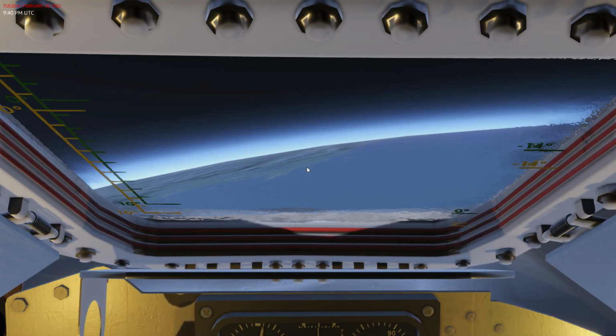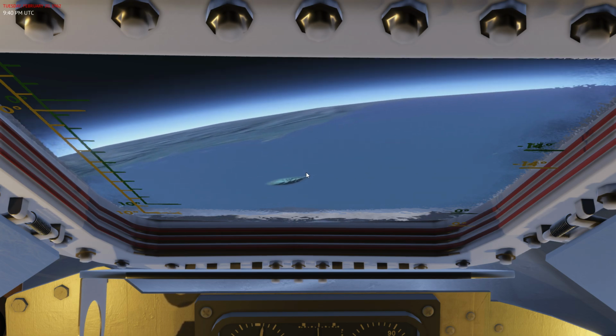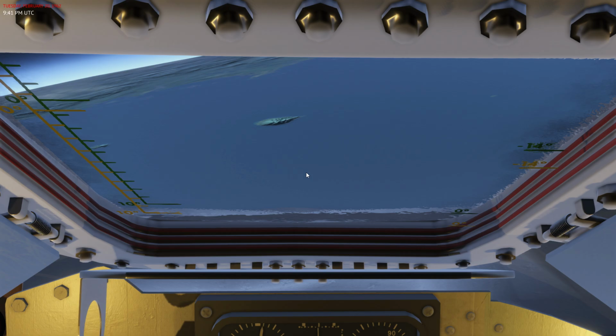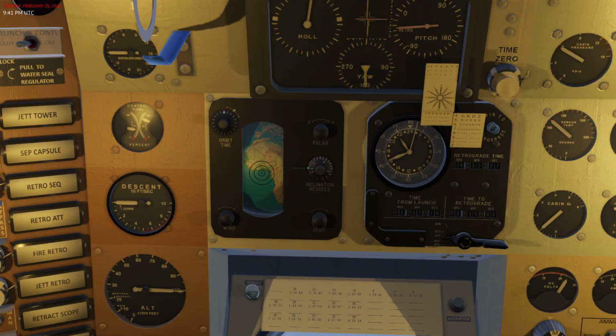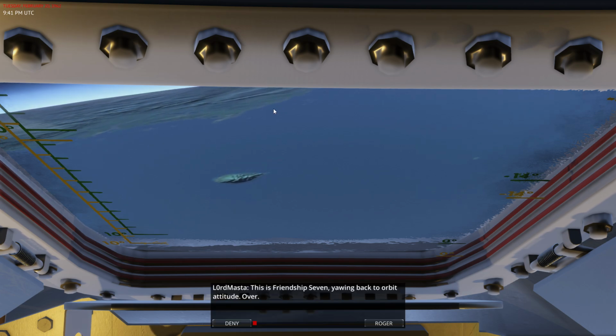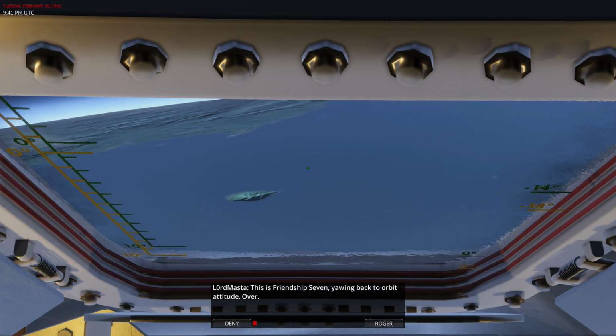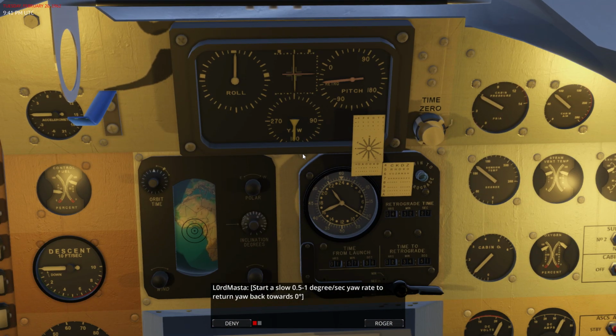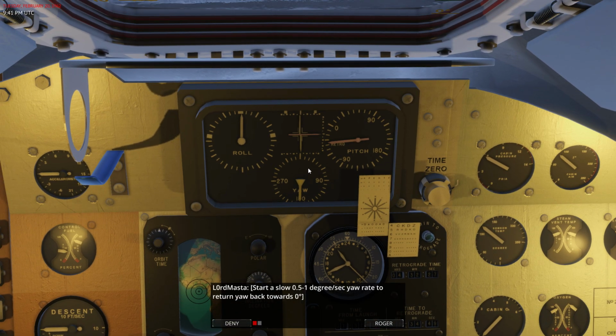Steady. Yep. It's going that way. This is Friendship 7, yawing back to orbit attitude, over. Sort of slow degrees. Yaw right to return. Yaw back.